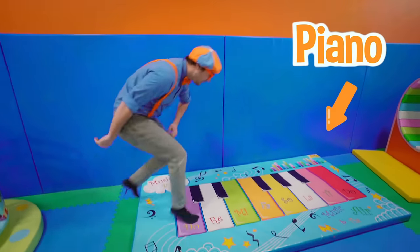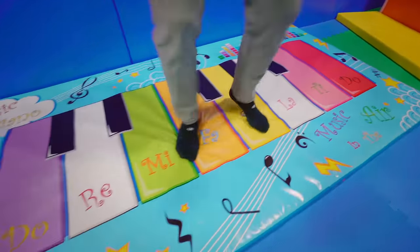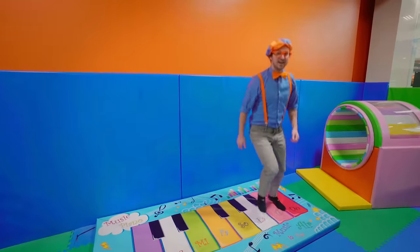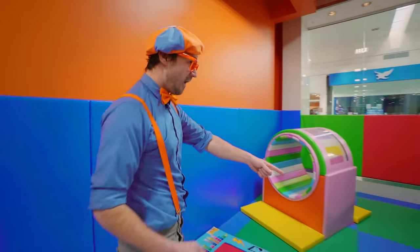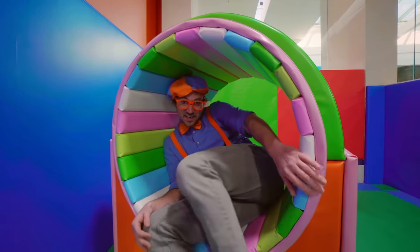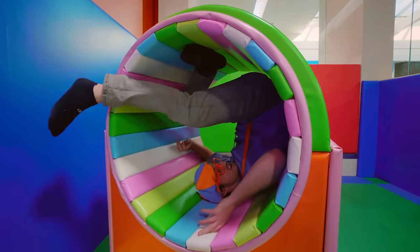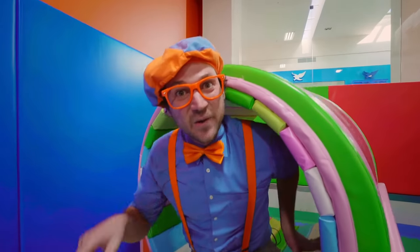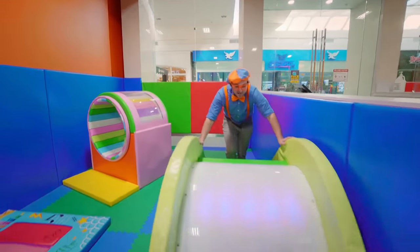Hey, a piano. Wasn't that awesome? Yeah. Whoa. Looks like we have a circle thing that maybe if we sit in here, we can turn around and go upside down. Whoa. I just went upside down one time. Hey, a slide. All right. Here we go.